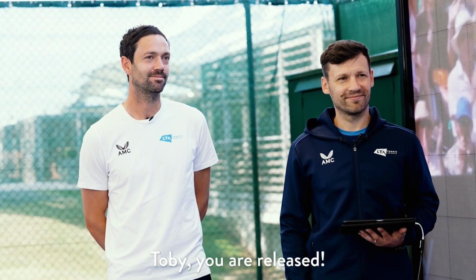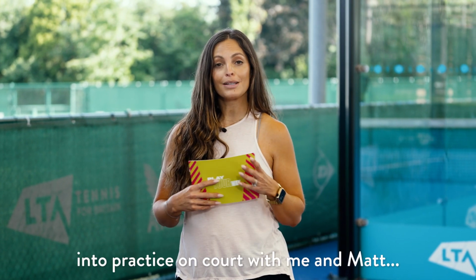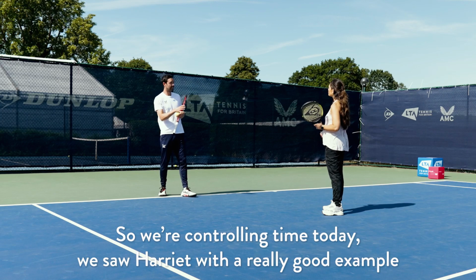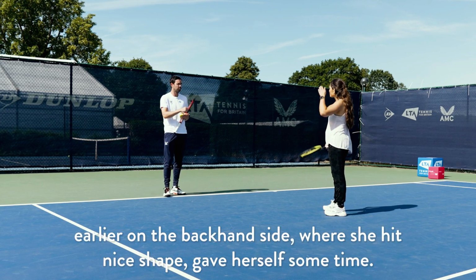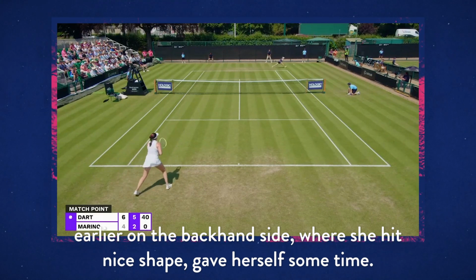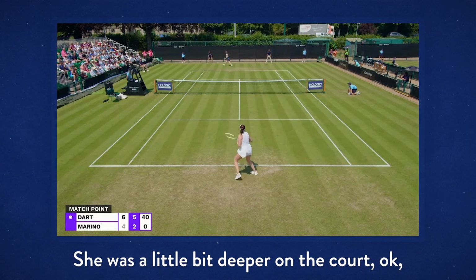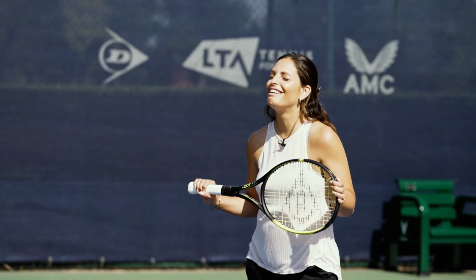Toby, you are released. All right, I guess it's time to put the idea of time and tempo into practice on court with me and Matt. So we're controlling time today. We saw Harriet with a really good example earlier on the backhand side where she hit nice shape, gave herself some time. She was a little bit deeper on the court, okay, so probably 2 yards behind the baseline. So we're going to put you through that now, okay?